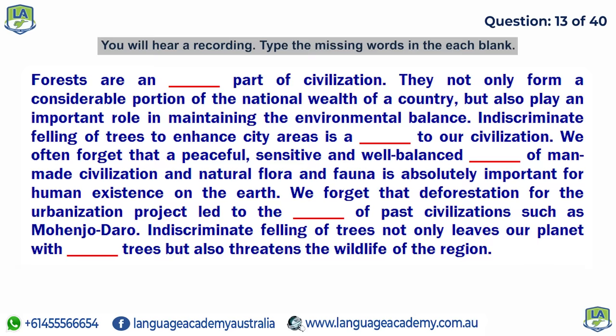We forget that deforestation for the urbanization project led to the destruction of past civilizations such as Mohenjo-Daro. Indiscriminate felling of trees not only leaves our planet with fewer trees but also threatens the wildlife of the region.